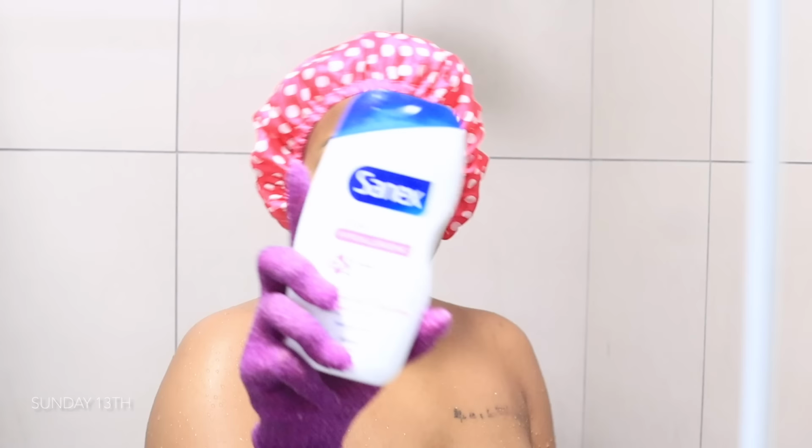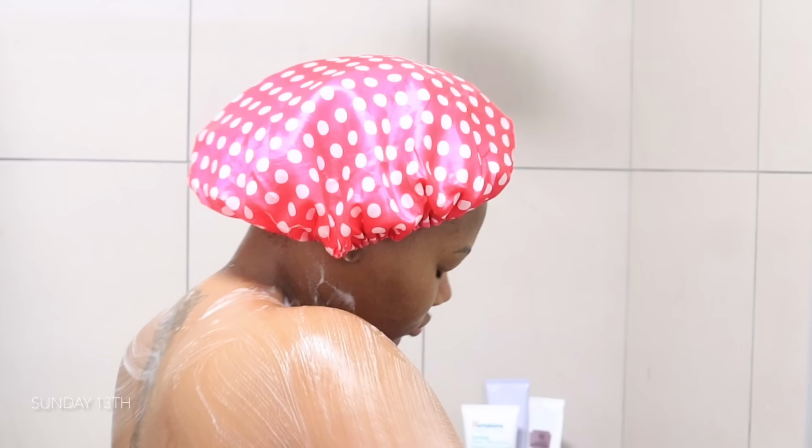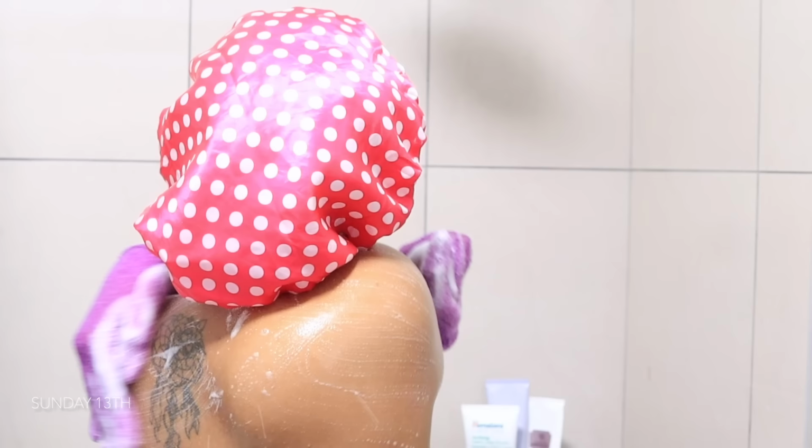Some people use it just to scrub, but I use it solely for showering. So I use Senex. This one you can get from Dis-Chem or Clicks. I love how it just leaves my skin very smooth. Also, like I said, my skin is eczema prone, so this helps a lot because it does not give me any flare-ups. Also, I like to go in with the L'Occitane shower oil.